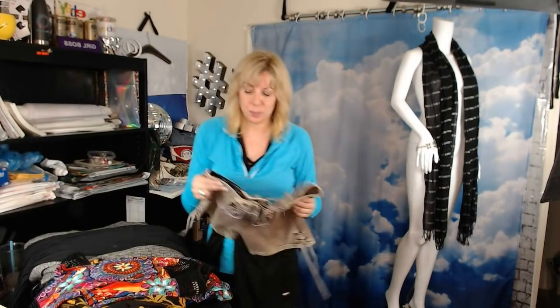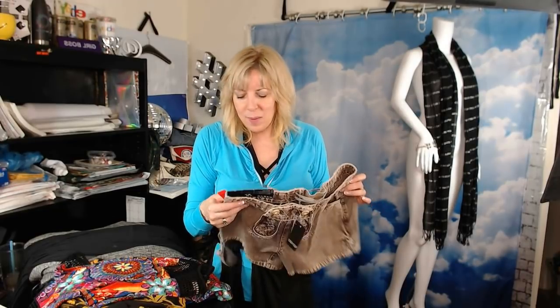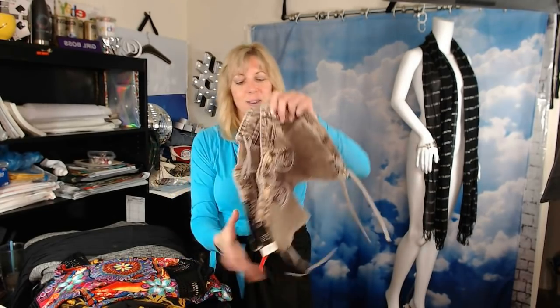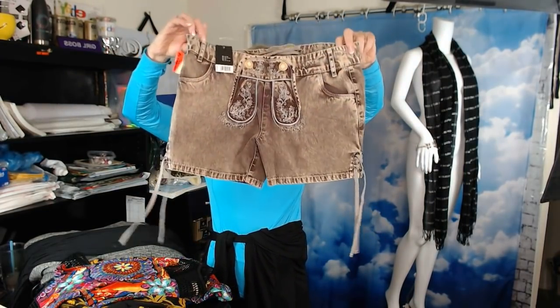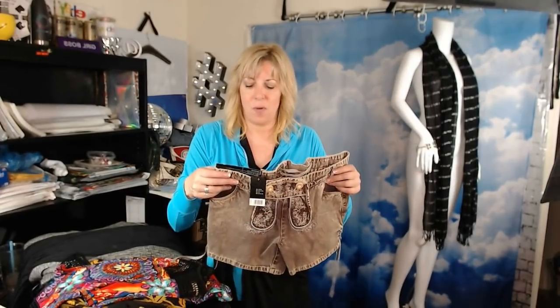Here's a unique item. New with tags. I paid $4.99. I can't read most of the tag. It's in German or Austrian or something. But these are little Bavarian type shorts. I found something similar, and I saved it so that I can remember what to call these. There's a name for this. It's Scandinavian or German or European, so I don't know how to say it, but there's a name for it.